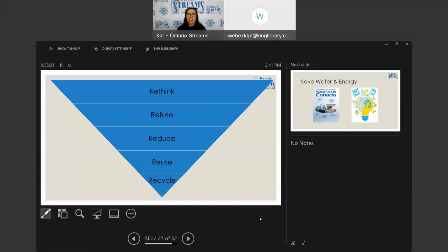We all know our 3 R's: reduce, reuse, recycle, but we have 2 new layers up top. We have rethink, which is about thinking about the different activities we do every day, the different products we use every day, and really think about whether those are good for the environment or not. If they are not so good for the environment, maybe we can think of some different things to do instead. We also have refuse, which is about saying no to those things that are not good for the environment.